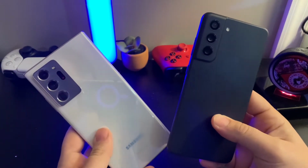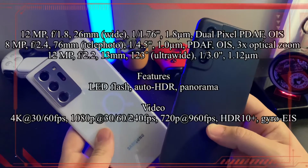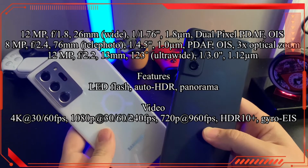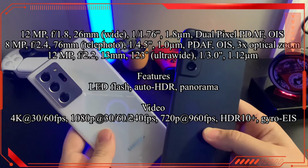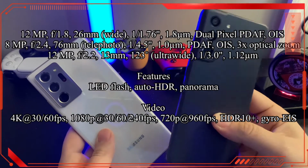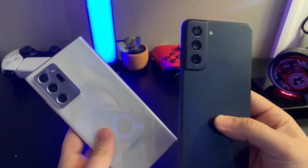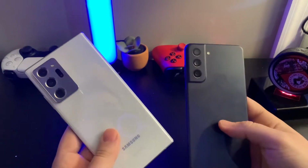The S21 FE has 3 cameras, just like the S20 FE. It basically has the exact same setup: a 12 megapixel wide angle, an 8 megapixel telephoto, and a 12 megapixel ultra wide camera. So about the same exact setup as last year, just a different processor. Pictures come out slightly different, but honestly look about the same as the S20 FE. Still very good cameras for the price, in my opinion.